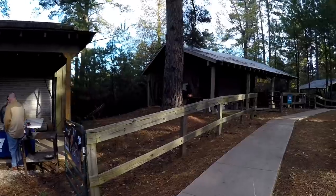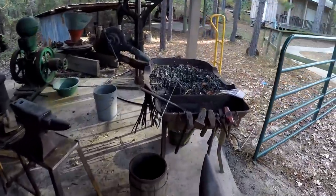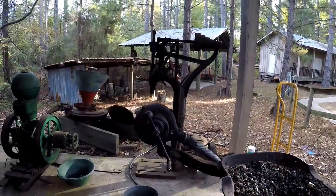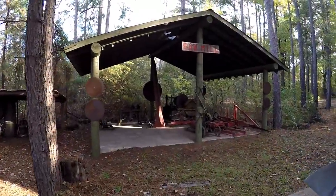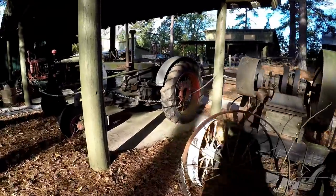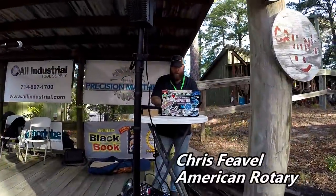So he's got a blacksmith shop here. The museum itself is really magnificent. Let's see what he's got over here. Coal forge. There's a little power hammer there. Another drill press there. Oh, let's check this out. Here's the sawmill. Got some guys busy at work up here getting ready for the event.